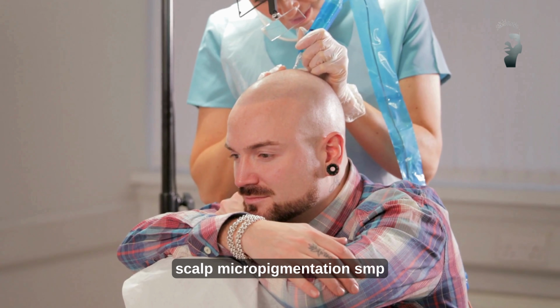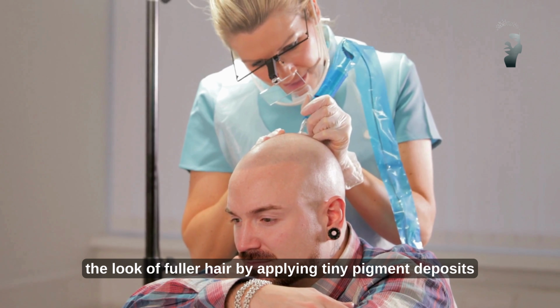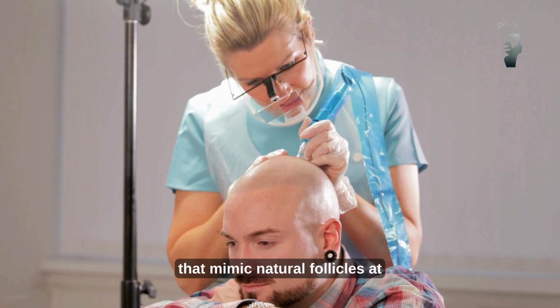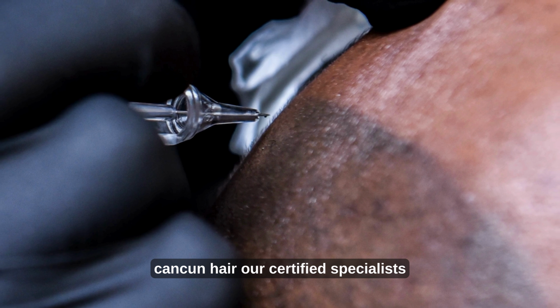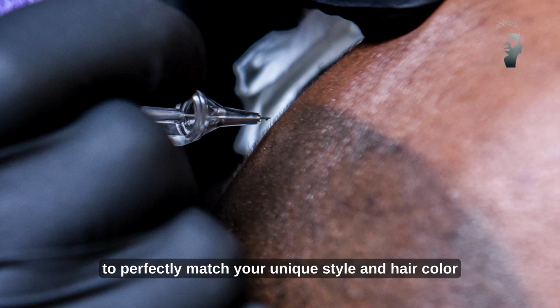Scalp micropigmentation (SMP) is an innovative and effective solution to restore the look of fuller hair by applying tiny pigment deposits that mimic natural follicles. At Cancun Hair, our certified specialists personalize every scalp micropigmentation treatment to perfectly match your unique style and hair color.